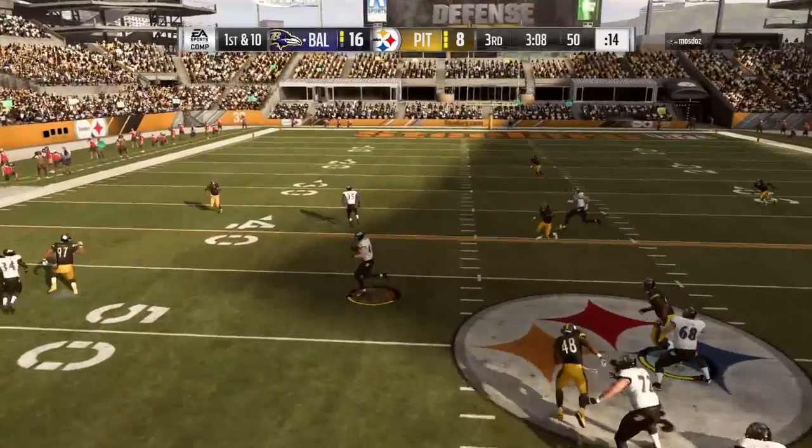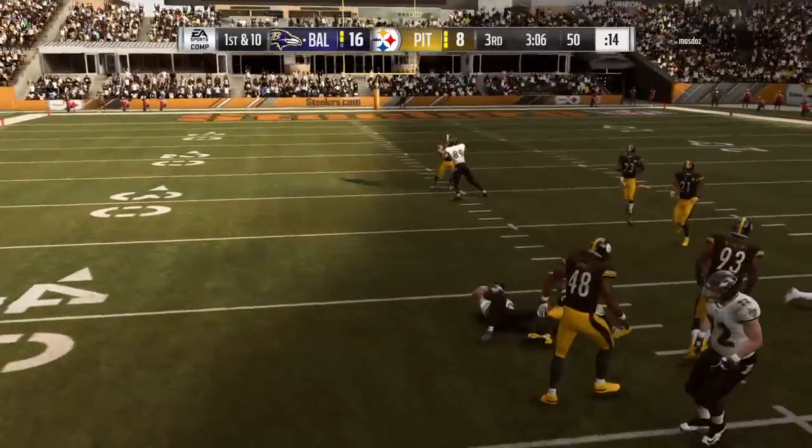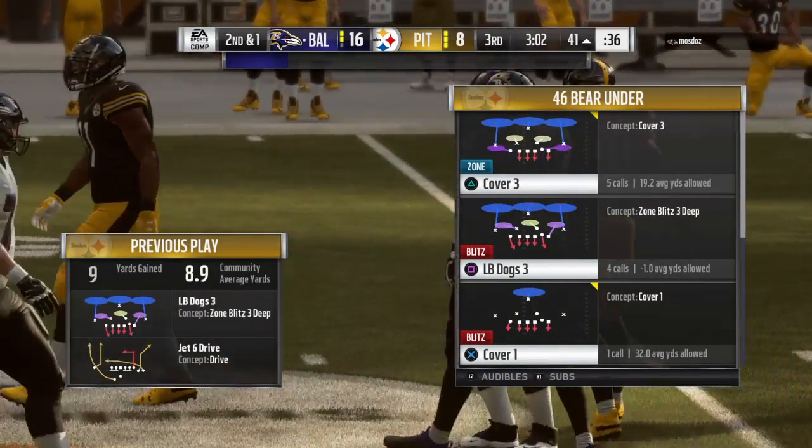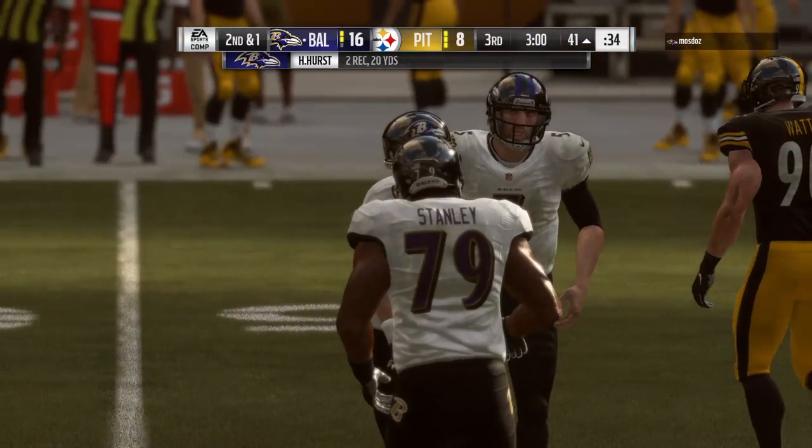Flacco from midfield. That's caught over the middle by Hurst, and he'll go down shy of the 40 at the 41. Give him 9 there on the first down completion.